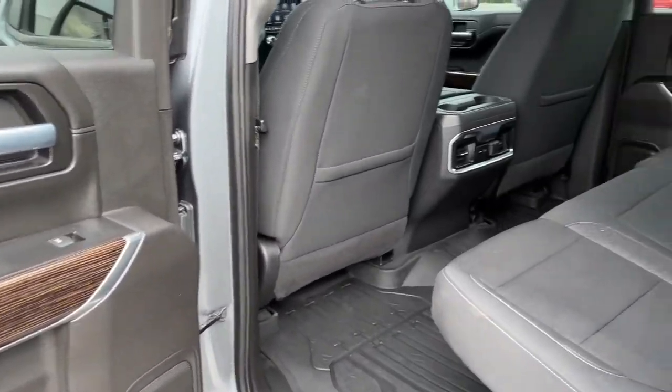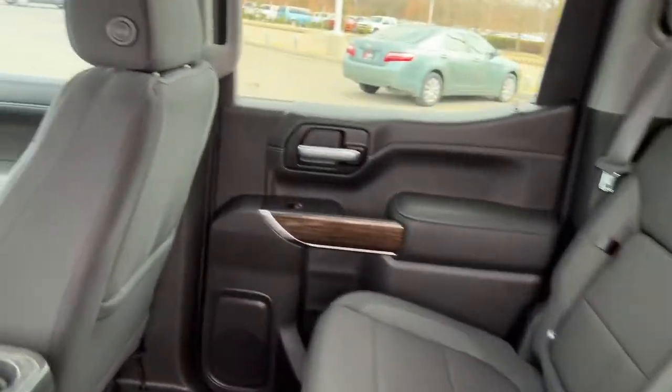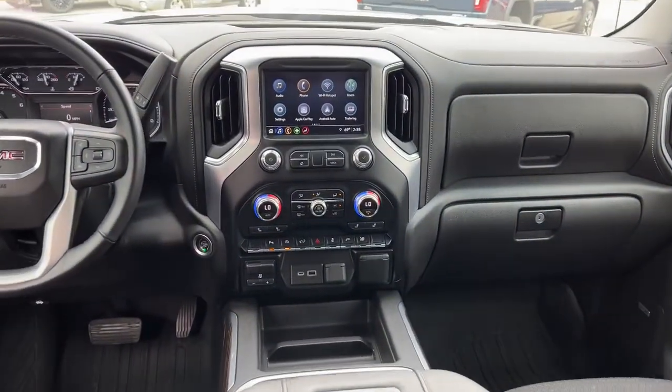Serious strength blends with serene comfort in this modern, spirited Sierra. See for yourself when you take it out for a test drive.